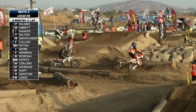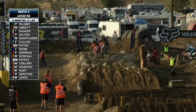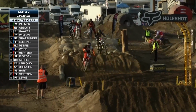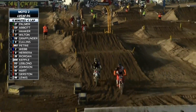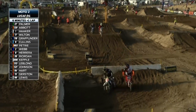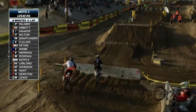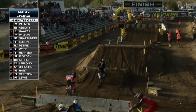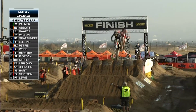In the last one, Webb was able to catch him late. He was able to fend him off for a while. Webb made the pass. Abbott got him back after Webb fell, so he got that win. But now he's got the defending champ right behind him on the opening lap, up the inside, makes the move. And that is tough for Haker. He had no room to get a run at that second K-rail, but he pulls it off and takes the lead. Here's Kristen with more on the number one.